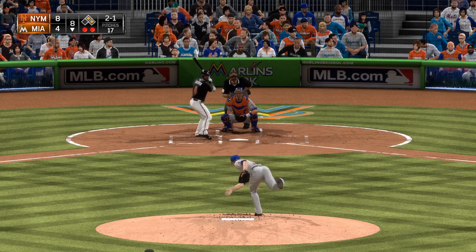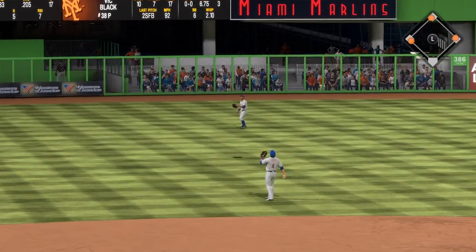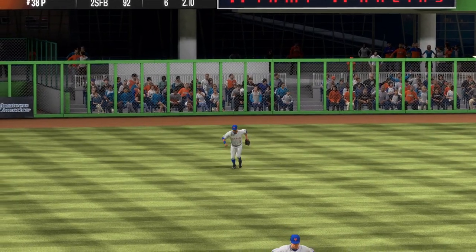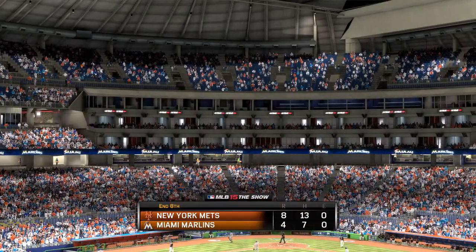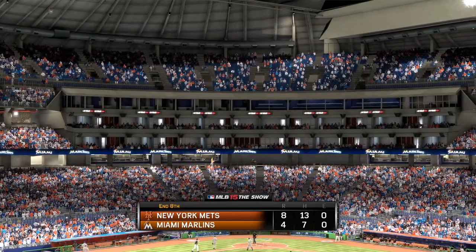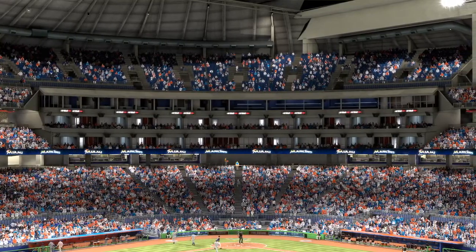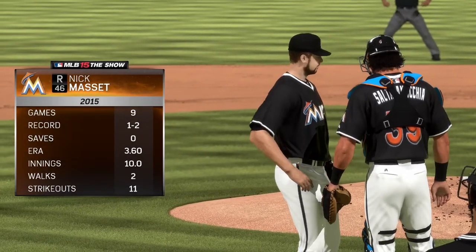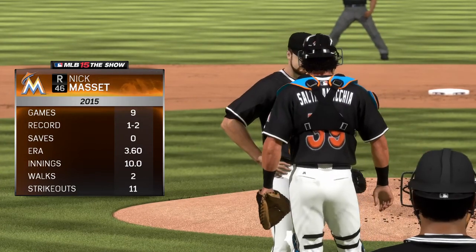2-1 now to Gordon. Swung on and hit in the air out toward left. There now is Granderson as he makes the catch to retire the side. Marlins forced to settle for one. We've played 8 full. The Mets lead this one 8-4. Nick Massett will come on now to start the 9th inning as he looks to keep this deficit right where it is for the bottom of the 9th.